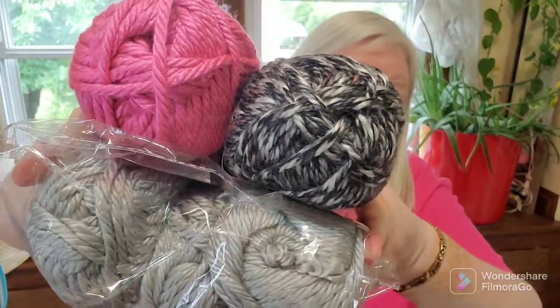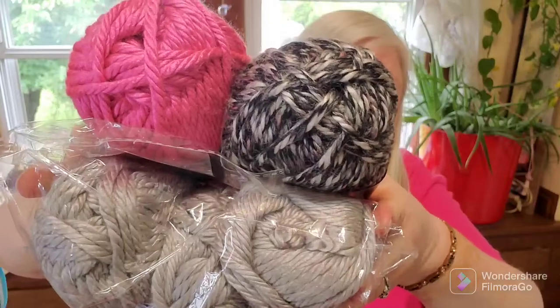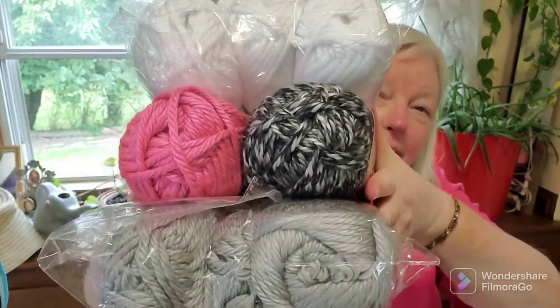Right? We're seeing it come together here, huh? So we can do the gray, the pink, and the Salem Creek. And I have 3 skeins of the white, which is called New York White. And I think the white is also 81 yards. I'm not finding the yardage. Where are you? Oh, yeah, 81. So, that's going to be the blanket.